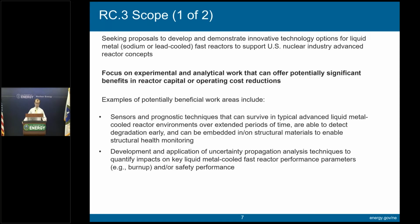With a general idea of DOE's programs and the strong support from industry, I now would like to go into detail of this year's scope. This scope is seeking proposals to develop and demonstrate innovative technology options for liquid metal, both sodium or lead-cooled fast reactors, to support U.S. nuclear industry advanced reactor concepts.